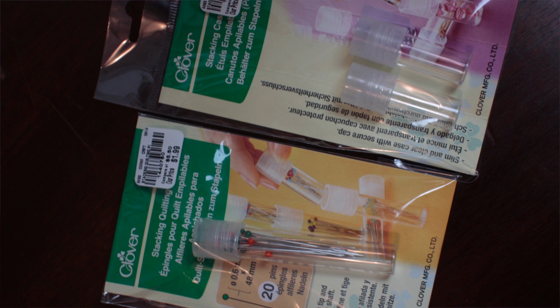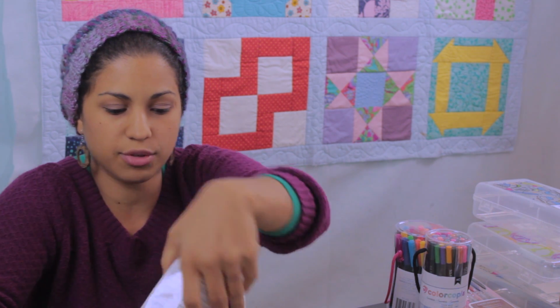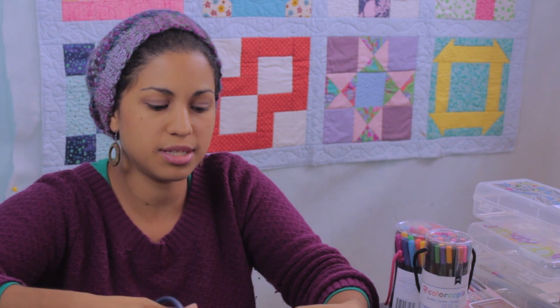Some other things that I found that are good for traveling with, like needles, pins, and things like that, were these little stacking tubes, and they're made by Clover, which we know and love, right? They have tons of different little gadgets and crafts. And this one, they have in different sizes. Let me open the other ones up for you guys so you can see.